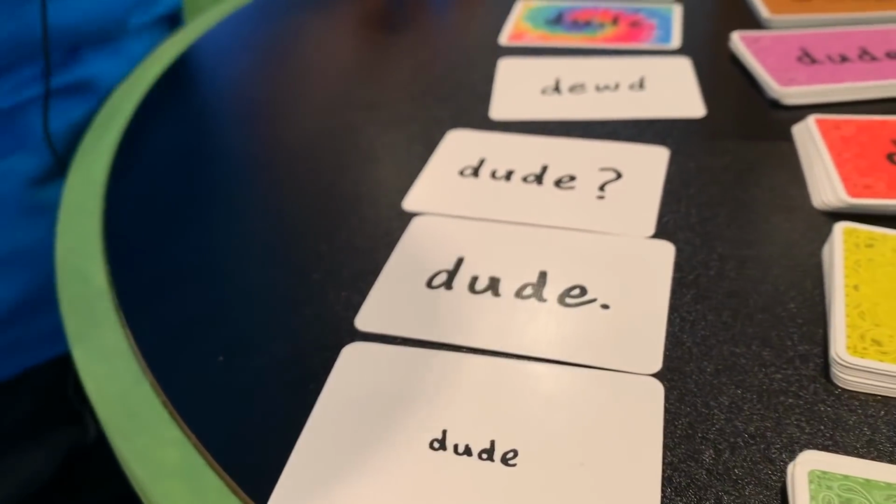When you hear another person saying dude the same way that you say dude, then you say sweet. If they say sweet back to you, that's saying, hey, I think we're saying dude the same way. You compare the cards.